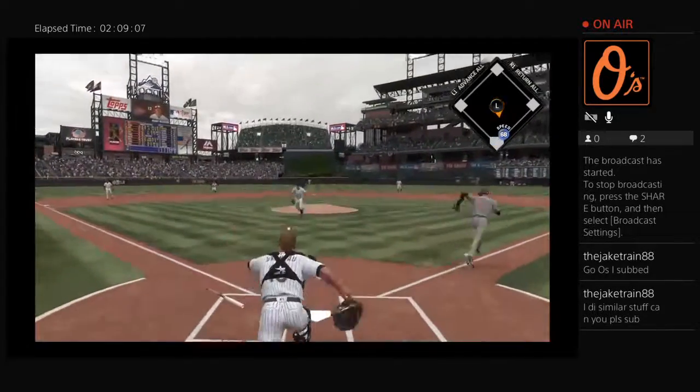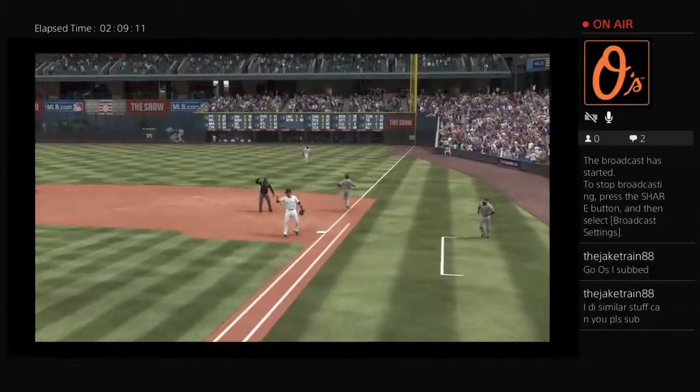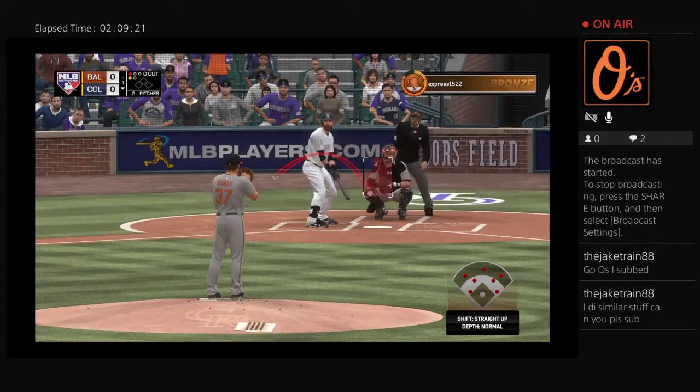A swinging bunt to the mound. Throw in time, and the side is retired. Nothing doing here in the opening half inning. And here's Charlie Blackmon now.